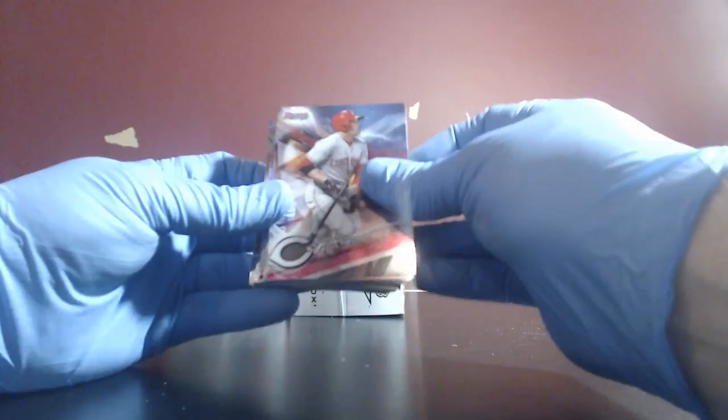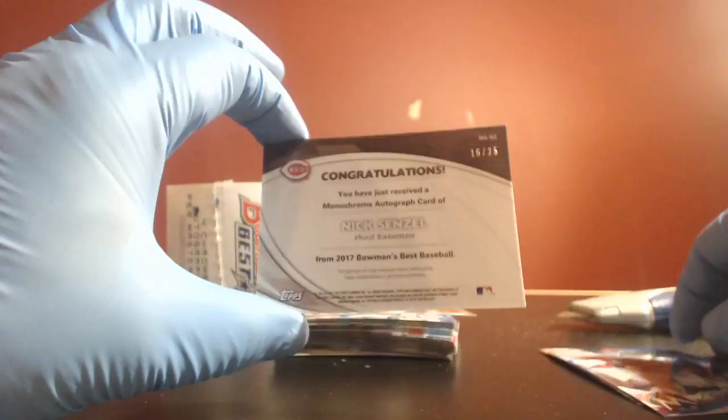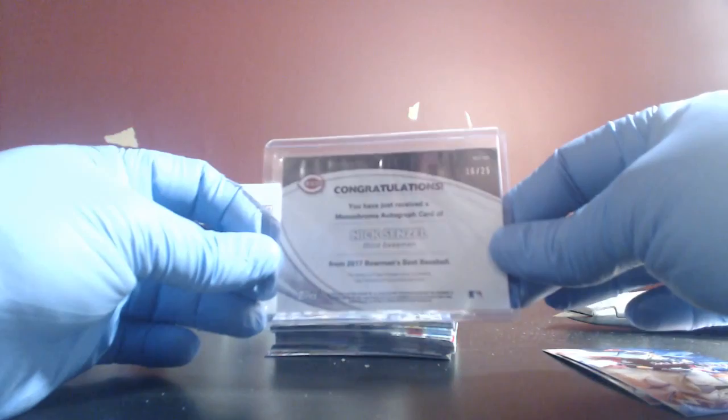Votto, Ichiro, Harper, best cut. Wow. Here's our monochrome. Nick Senzel, atomic monochrome, number to 25. 16 of 25. Boom. That is a big hit. Today was the day to have Senzel. He's been a bust in previous breaks that I had, but not today. 16 of 25. Congratulations to that person that's got Nick Senzel.